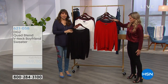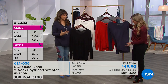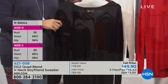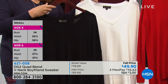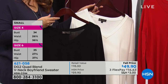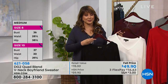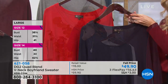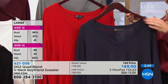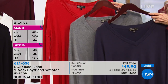Okay, so another returning favorite done in your quad blend, which is this hero combination of fibers that Diane has truly perfected. And I'll show it to you in a lighter color so you can see where the V-neck hits. Look, this is the uniform for fall. There's no doubt about it. You'll wear it as a layering piece going forward into even the colder months. But to have a sweater that doesn't cling to you, that gives you this really pretty V-neck, and that is the right length. Thank you, Diane, for giving us the length that we so crave.